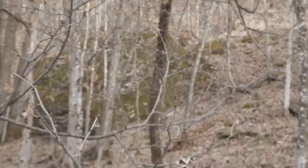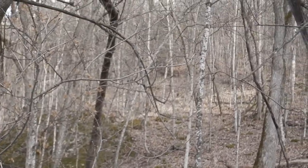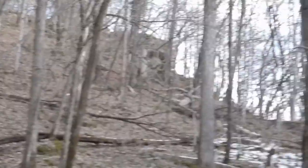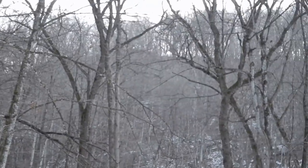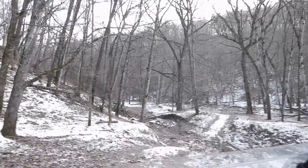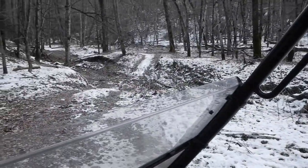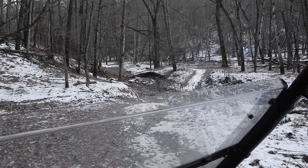There's tons, I'll show you some better ones later, but there's tons of these random cliff formations. That's a pretty small one. See another one up there, and another one up there. Up a little farther, there's an actual solid wall, which is kind of cool. But not even 30 seconds from the previous crossing, we have another crossing, so let's go over that now.